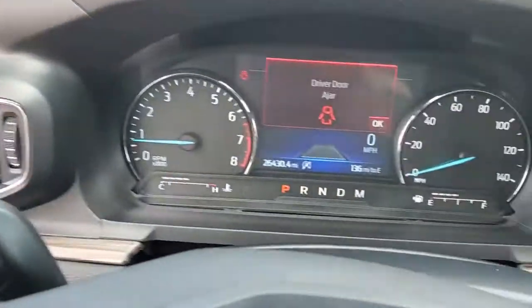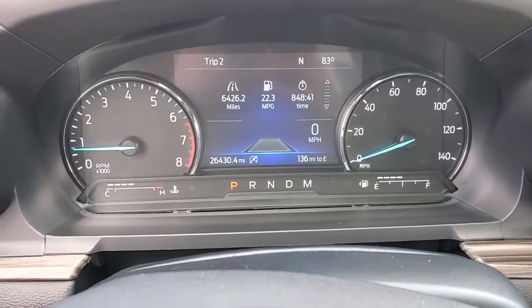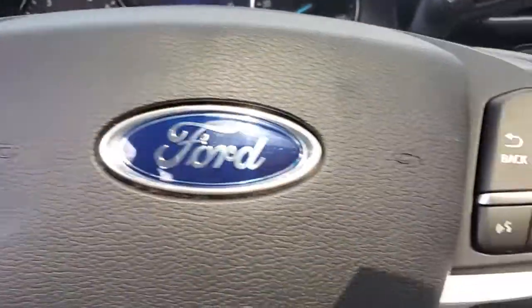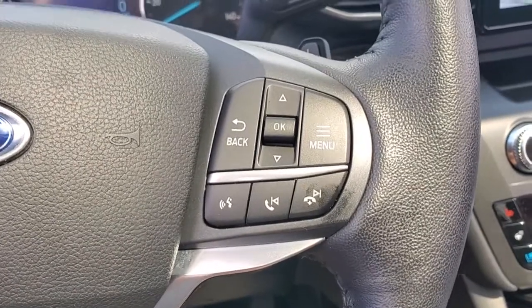intelligent all-wheel drive. These are just some of the great options this vehicle comes with: trip computer. Feel confident on every journey when you're behind the wheel of this Explorer.